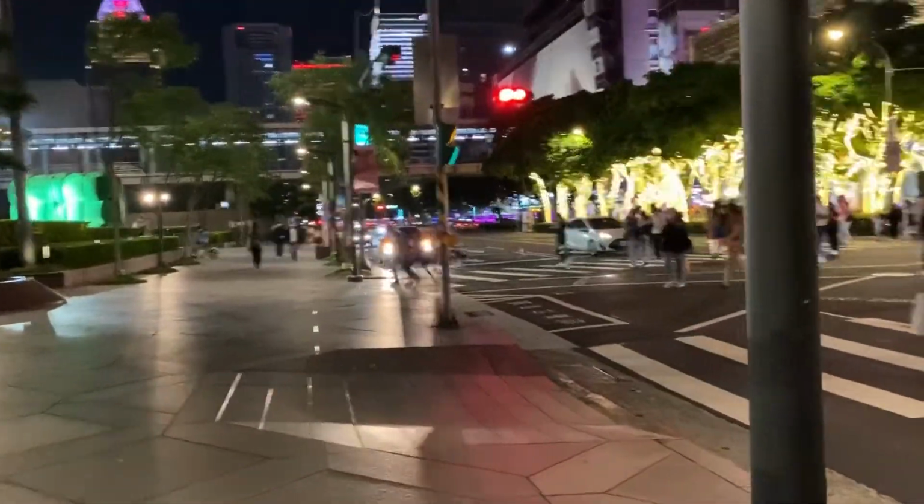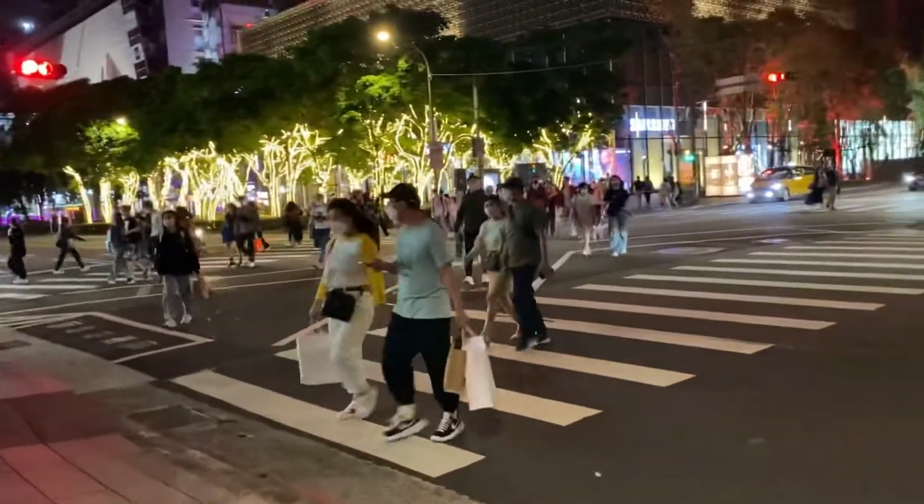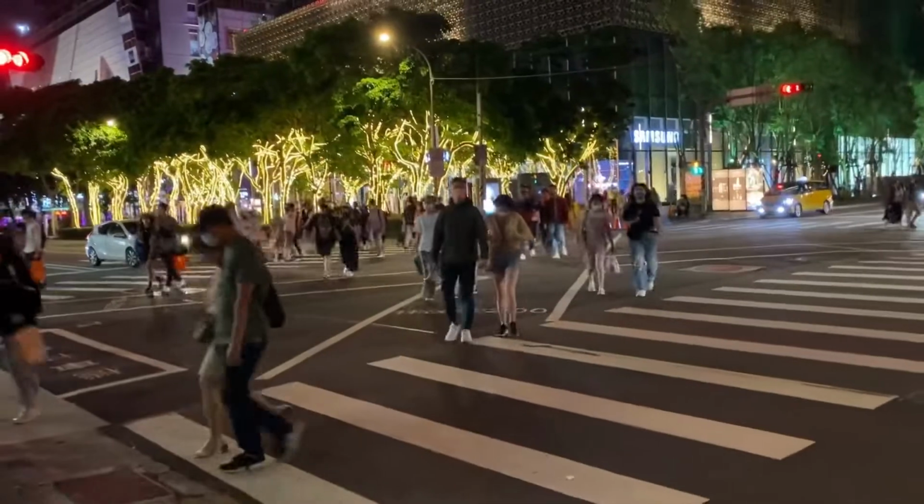and this is the sights and sounds around Taipei 101.